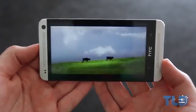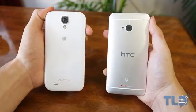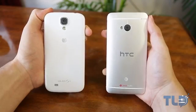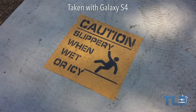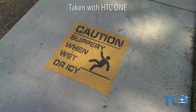Next up are the cameras. The Galaxy S4 is rocking a massive 13 megapixel camera, whereas the HTC One is rocking a 4 megapixel or ultra pixel as they're marketing it. And they do a great job of showing that it's not always about the megapixels. For a lot of people, there's an assumption that more megapixels equals better, and that's not always the case. It really comes down to the sensor, and the HTC One shows why that's the case.